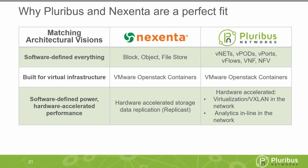So they offload storage data replication into the network and get a tremendous performance advantage. And this is all using chips that existed already. They're not putting an accelerator in, they're just using the top of rack switch to get a storage performance enhancement.